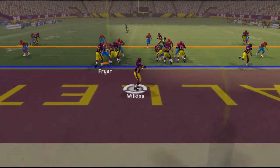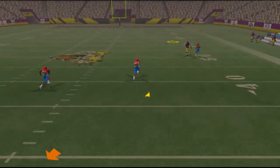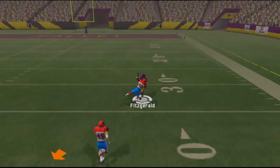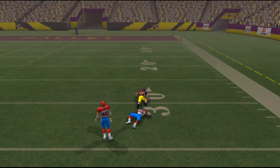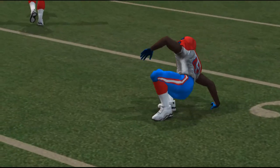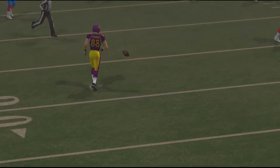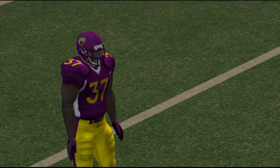Receives the handoff. Fakes the handoff. Looking for something long. He made the catch. Number 42 is there for the tackle at the 30. If they're going to be successful on offense, it all starts with him. He's a natural leader out there, and he can really light up the scoreboard when he gets into a groove.